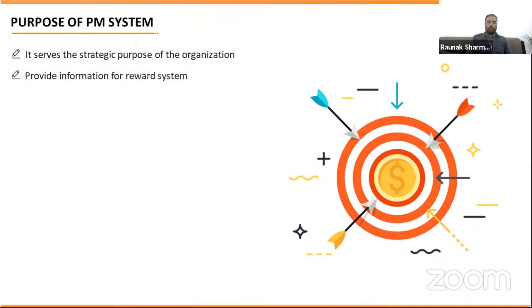Second is it provides information for reward system. We have known a lot of theories that have been given to us that people get motivated by rewards. We all get. So who has to be given the reward and who has to be put on a training or development program has to be decided by the system. That is why we need it. Otherwise, we cannot simply go on rewarding everybody. Somebody has to be given the red pill.